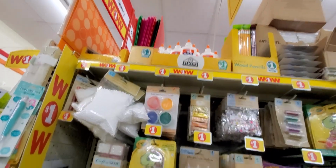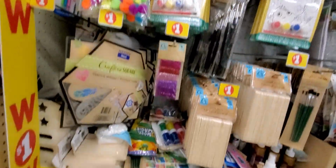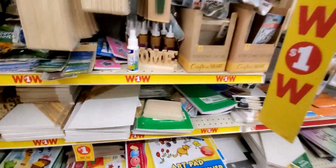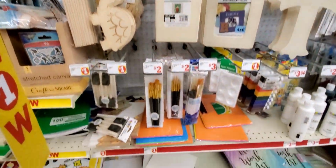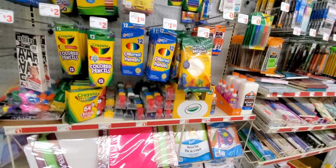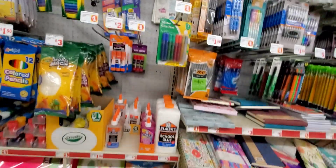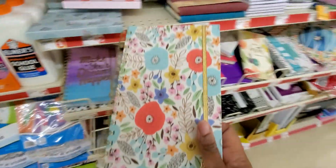Okay guys, before we start in here, I want to show you all this. They have an entire dollar aisle like Dollar Tree. So you see all the stuff they have? Tons of stuff. All the crafting stuff you need. Look at this. And I do see some stores are Dollar General and some are Family Dollar and the other ones are Dollar Tree. So I knew they were teaming up together, but I didn't know they were doing it this quick. Okay. So they got planners in here too.